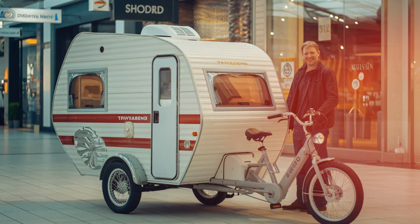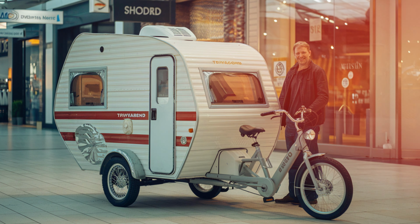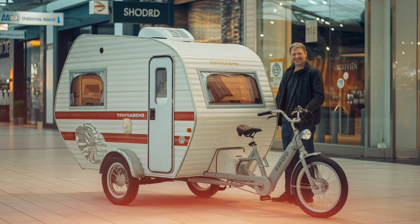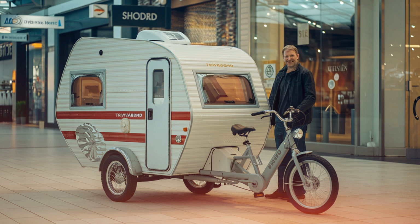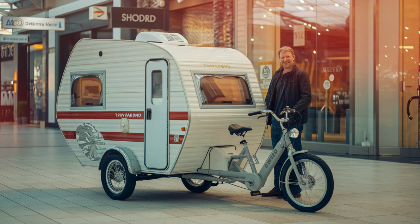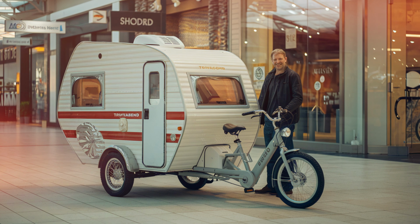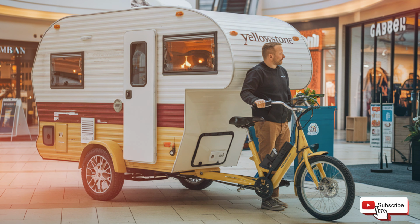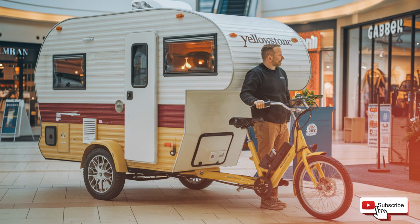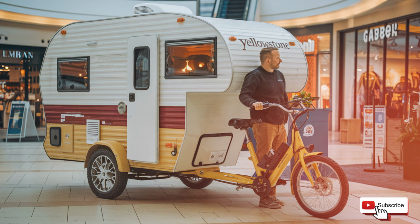Windows on either side provide natural light, with blackout curtains for privacy and insulation. And don't forget the fold-down awning, perfect for creating a shaded outdoor space when you're parked for the day. Storage is key in a microcamper, and the Trivagabond uses every bit of space smartly. Beneath the bed platform is a large compartment for gear, clothes, tools, and even a folding chair or two. External panniers on the rear frame add extra cargo space for groceries or heavier items.